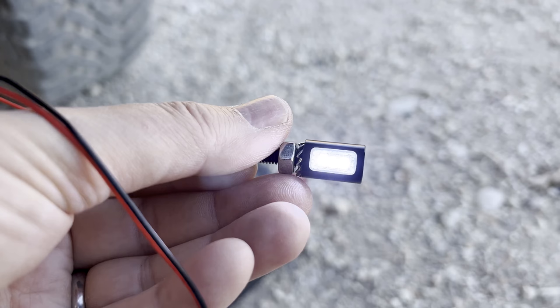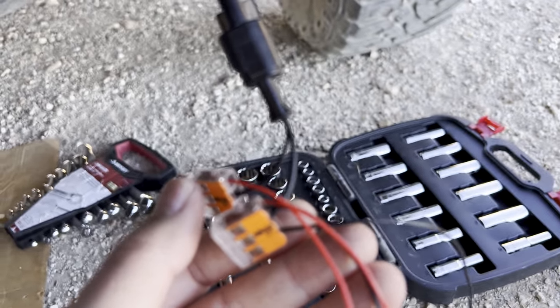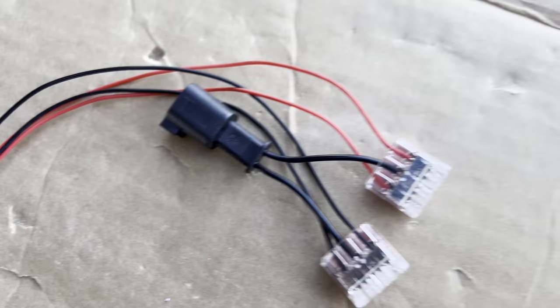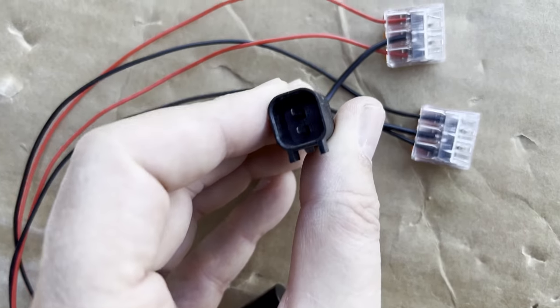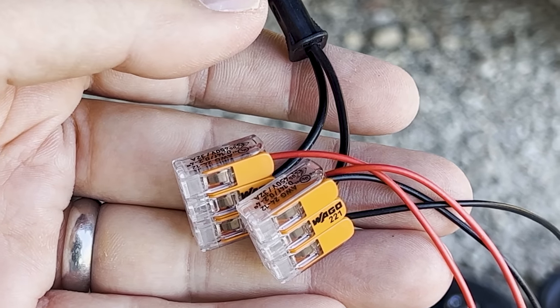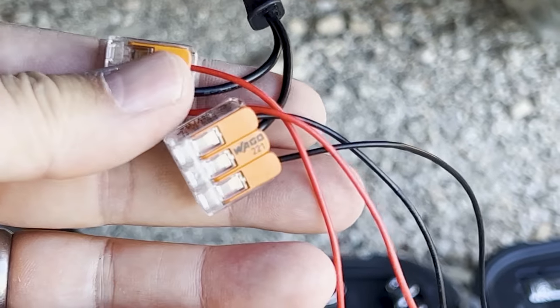The license plate lights were not problematic per se, but I did want to mention a couple of things that we did. So I did manage to find this harness connector so you can avoid cutting any of the wiring in the truck. And we also used these Vargo connectors, which are quick release spring connectors.